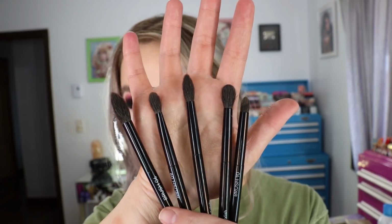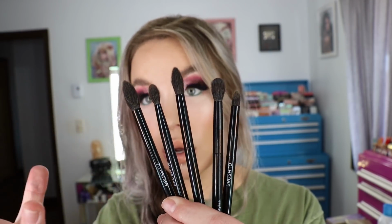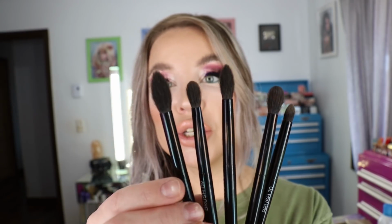And then lastly, I got a PR package from Beautylish, and they sent me over their new Yano series brush set, which I remember when I hauled the face brush set, I was like, I hope there is an eye set to follow. And sure enough, there is an eye set to follow. So it comes with 5 brushes, and these are handmade Japanese brushes. The quality is very on par with Hakuhodo, Chikuhodo, Sonia G, so that type of style brush.